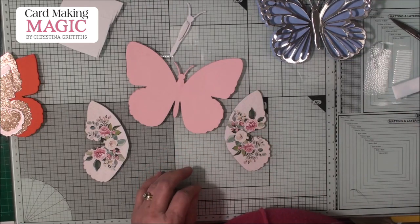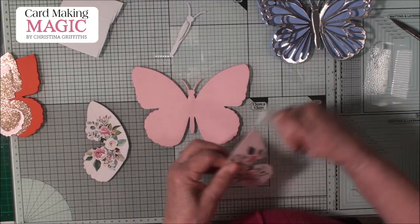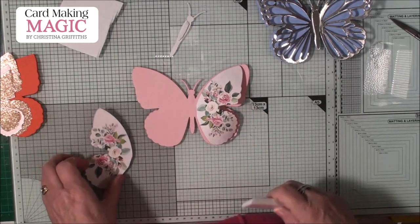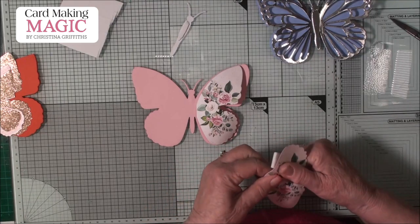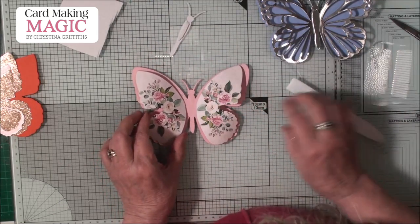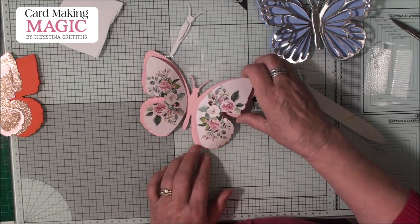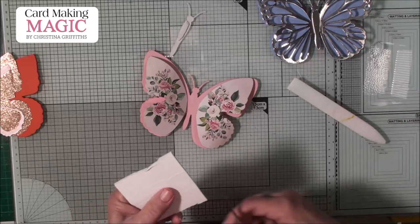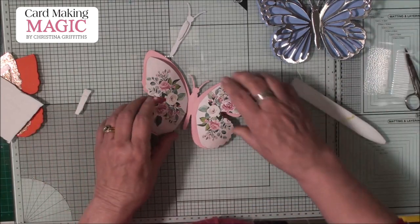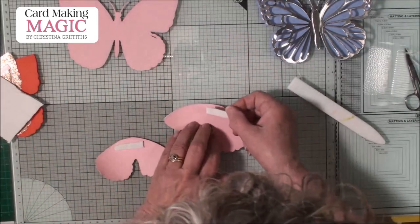Now we can also add some curve to these wings. We've added the base together. We can add some curve to these, and they will sit along there, and that will go there. Now, to keep those wings raised a little bit, I'm going to add some foam underneath. So we'll add some foam along there and some along there.